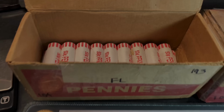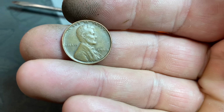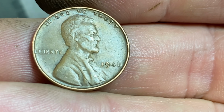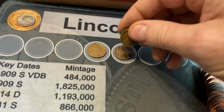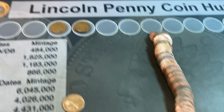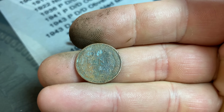Anyway. Roll number 31 is going to give us our fourth wheat cent of the hunt, and it's a much nicer 1946. A lot of the 46 Philadelphia minted wheat cents do have a weak strike on that 4 and 6. This one's pretty nice. Definitely will take it. 4 now for the hunt. Roll number 33 is going to have another damaged wheat cent, but it will make number 5, and hopefully I'll get a date on this one.